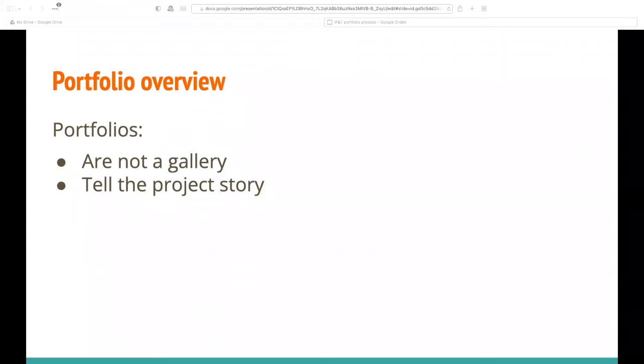And what does that story talk about? Well, every good story has an introduction, it has pain points, it has solutions, or it has beginnings, it has complications, it has resolutions. All of these things that you know from good storytelling should be principles you're thinking about in your portfolio.